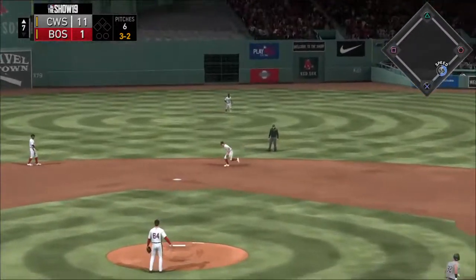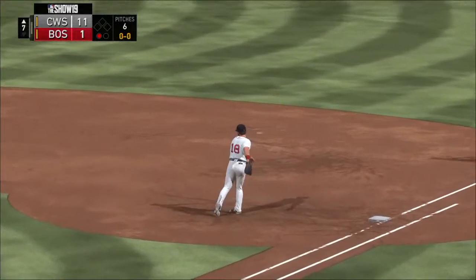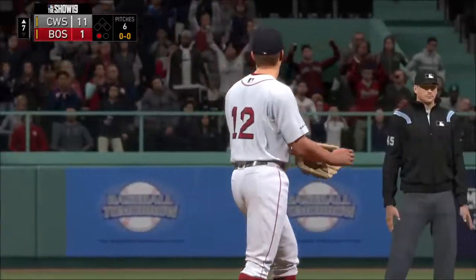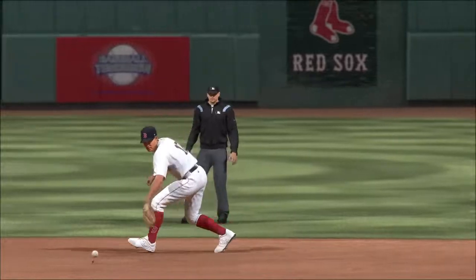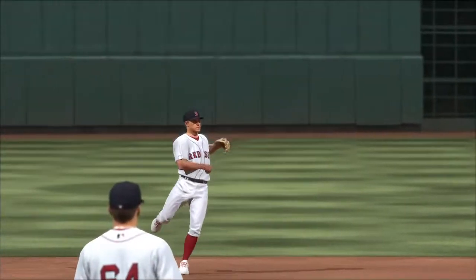Hit out towards second. Scooped up on the backhand. And the off-balance throw beats him at first, and that's a tough play. This is not an easy play when you have to range to your right. He really didn't have a chance to get his feet set, so this is all arm. Nicely done.